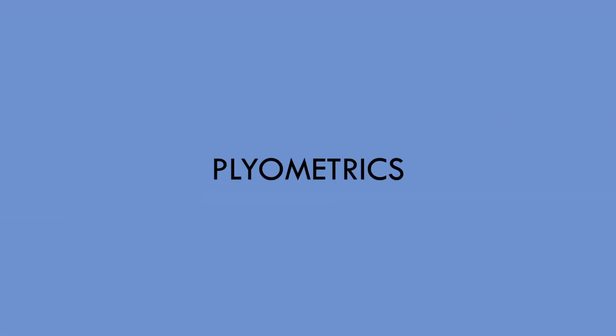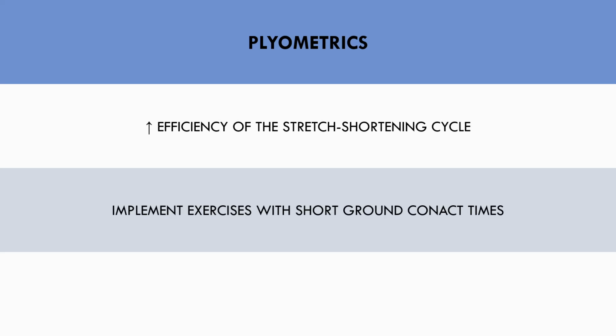The next training method that can enhance max velocity sprinting is plyometric training. Plyometric training refers to exercises which have a high reliance on the stretch shortening cycle for performance. This form of training can help athletes become more efficient at using the stretch shortening cycle. This can make each ground contact more effective and ultimately lead to greater sprint speeds.